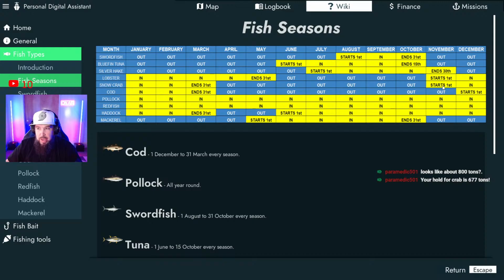We started that only in November. We've only been doing crabbing in this month only. Man, we've made millions of dollars already doing this. Why do we want to stop? Let's see. Pollock and redfish is always in. Haddock is in most of the year. What starts in December? Cod. I mean, cod fishing doesn't sound too bad. It's only 4 months of the year. But we'll see. We'll keep on going with this for now.